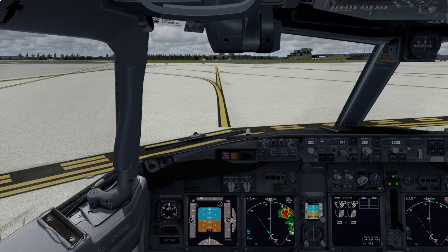Center, American 1319, we're holding short 8 right, ready for departure. Don't think he probably forgot about us, but he might have. It's a busy job controlling the entire airspace.